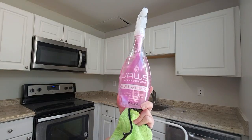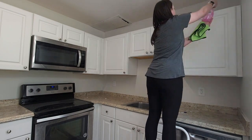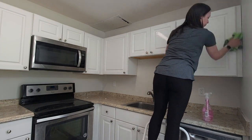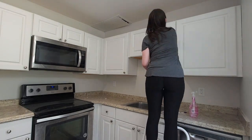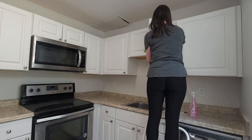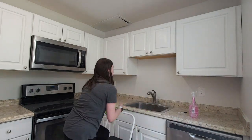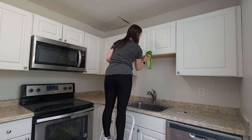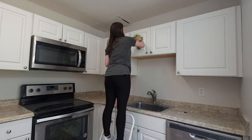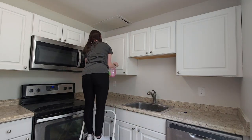This kitchen was so bad. So we're going to be starting off with, we're going to work from top to bottom. We're going to be using the Jaws multi-purpose cleaner to wipe down those cabinets. I'm not going crazy. I'm not cleaning the inside of the cabinets. If I have time another day, I will come back and I will clean the inside of the appliances and inside the cabinets. But for today, we're just going to be doing the surface jobs. So we're going to be starting from top and going all the way to the bottom.